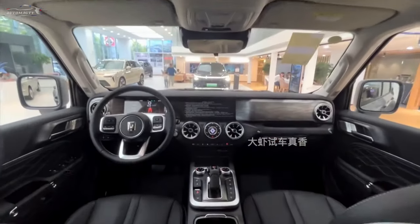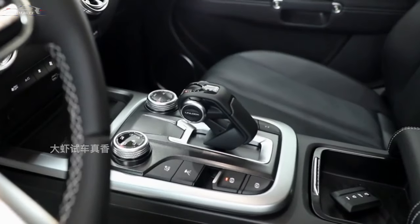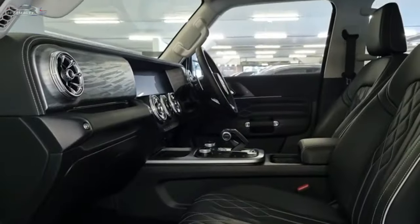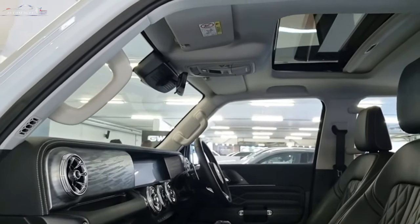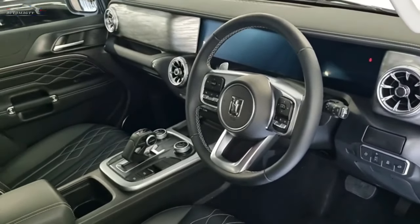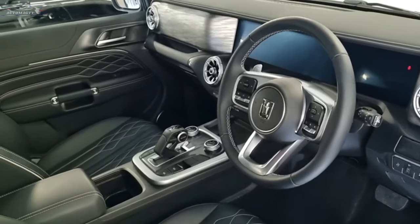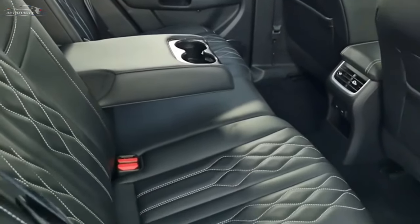Just below are a collapsed power button and an electromechanical handbrake button. The wireless charging pad for mobile phones, as well as the USB and Type-C charging interfaces, are located on the auxiliary instrument panel. Unlike models that simply provide tappy-key touch points, the Tank 300 seems to know what customers need.